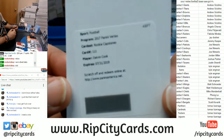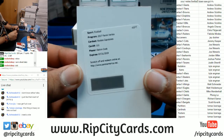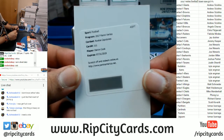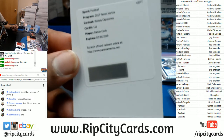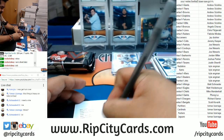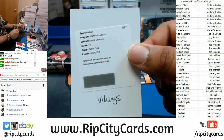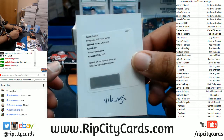A rookie capstone for Dalvin Cook. That's nice. That's a nice card. So nice, I wish I could see it. So nice that it hasn't even been printed yet. That's a nice card.